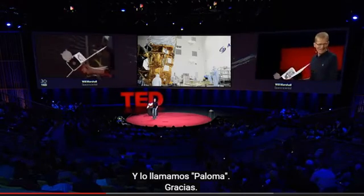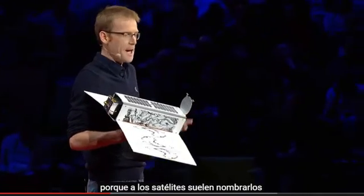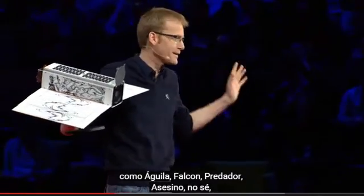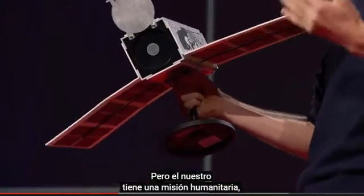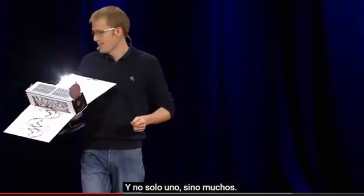We call this satellite Dove, and we call it Dove because satellites are typically named after birds, but normally birds of prey, like eagle, hawk, swoop, kill, I don't know, kestrel, these sort of things. But ours have a humanitarian mission, so we wanted to call them Doves. And we haven't just built them, though. We've launched them. And not just one, but many.